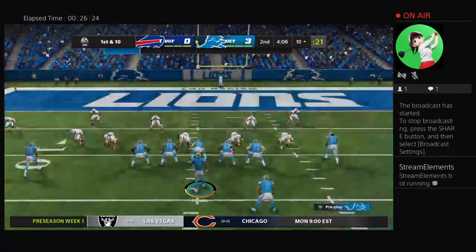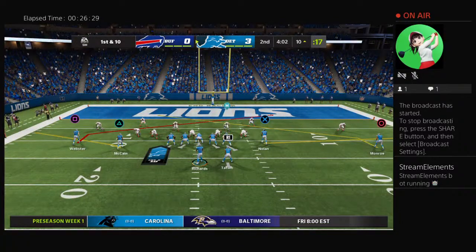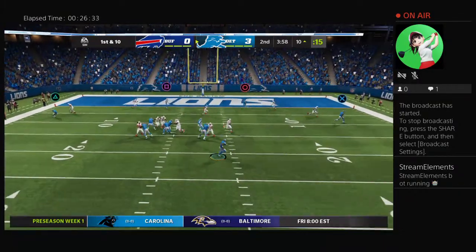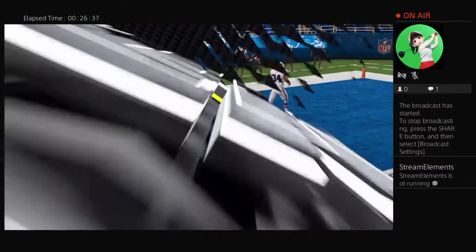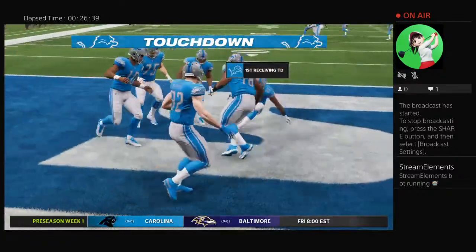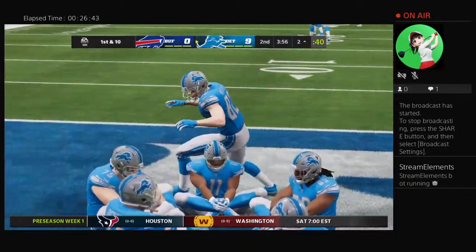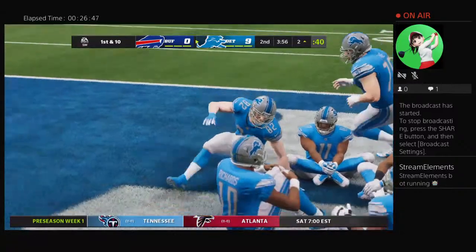A solid drive here has this offense in really good position. Can they finish the drive off? Let's find out. It's first and 10 inside the red zone. Rolling to his right. He's got his man. It's caught for a Lion touchdown. A great play there to make the grab, and the Lions add on to their lead.